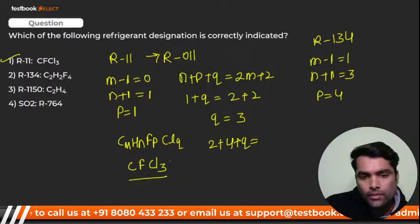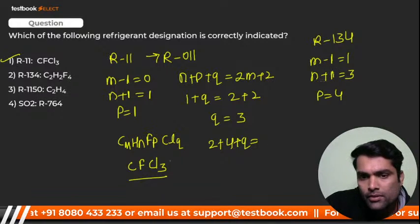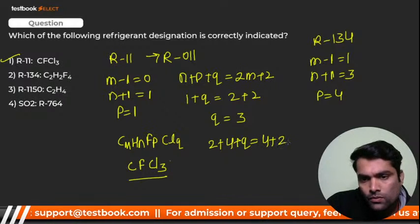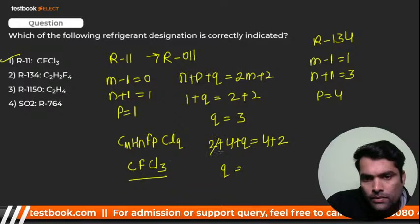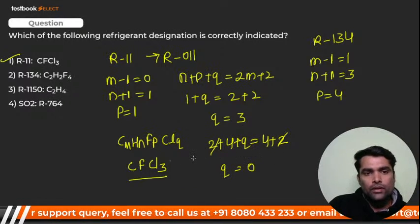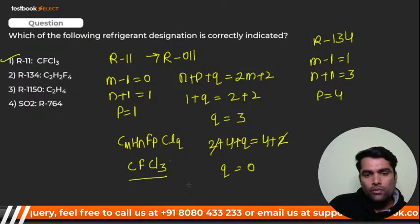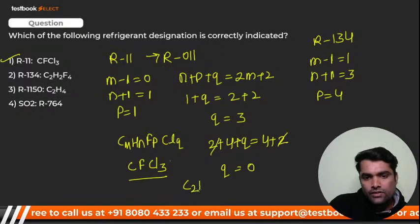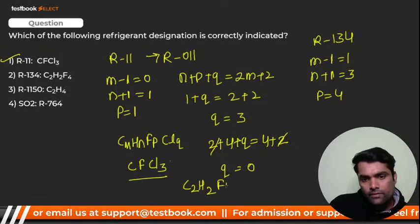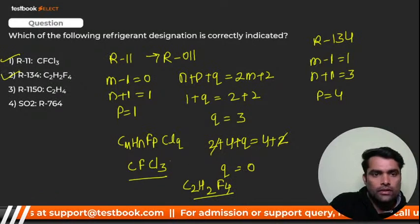So twice M plus 2, M is equal to 2. So that means twice M, that is 4, plus 2. My dear, I'll get Q. It will get cancelled out. Q is equal to 0. That means it is going to be CM, so C, that is H, N. N's value is also 2. Okay. C2H2 FP, that is 4. That means it is also correct.